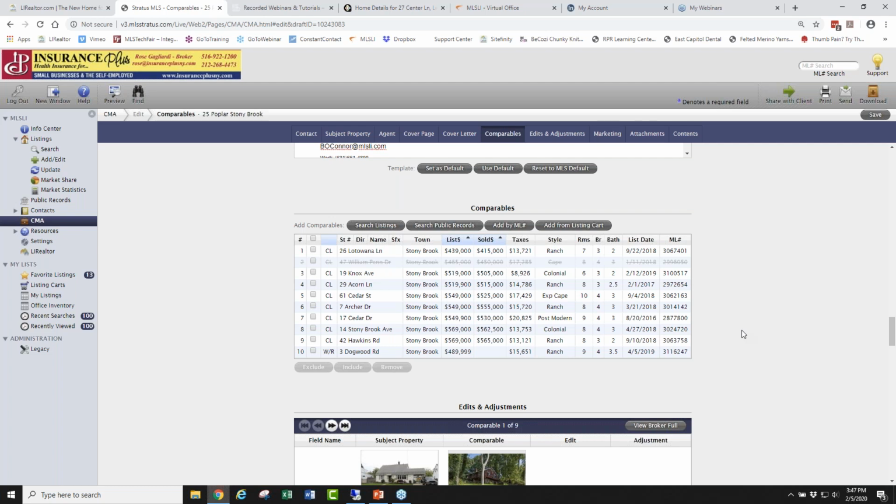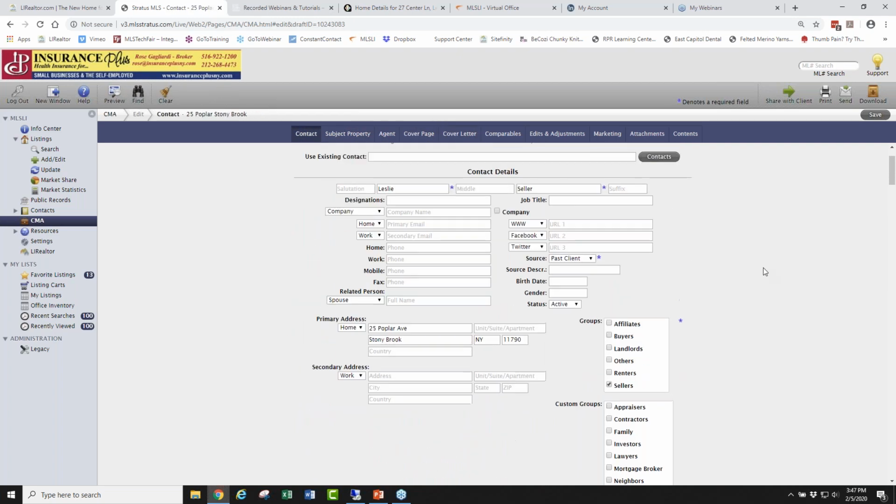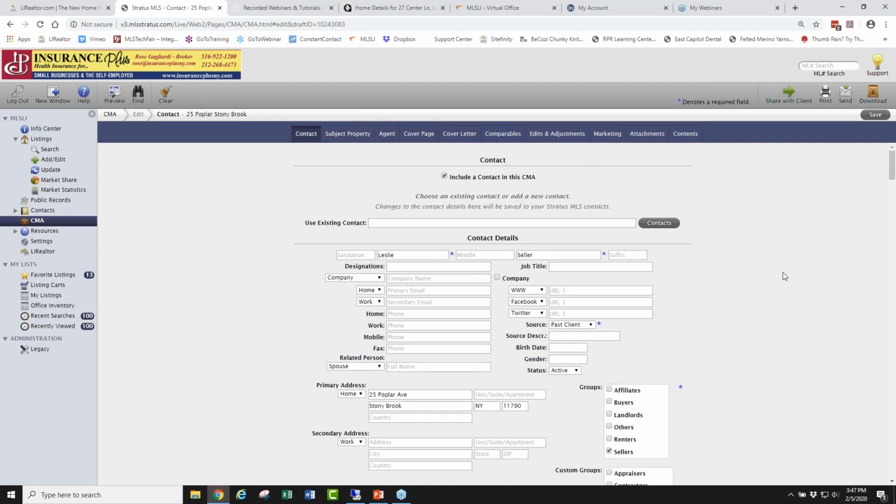So my advice to you is do a CMA on your own house or a house of a family member or somebody you know the details of the house. You know how many bedrooms it has, baths, all of that. Just do it as if you're going to go on a listing presentation for that house. You can even use a fake photo or something like that. Go through the entire process and finish the CMA and see what you think.